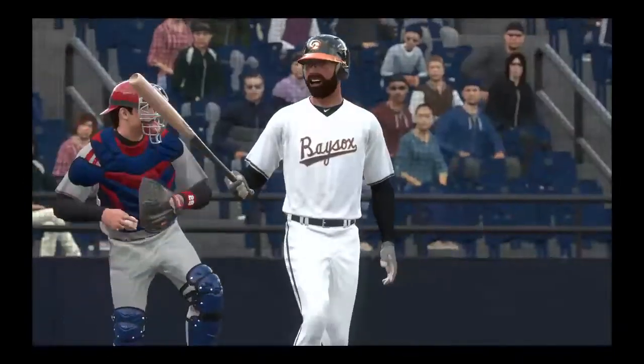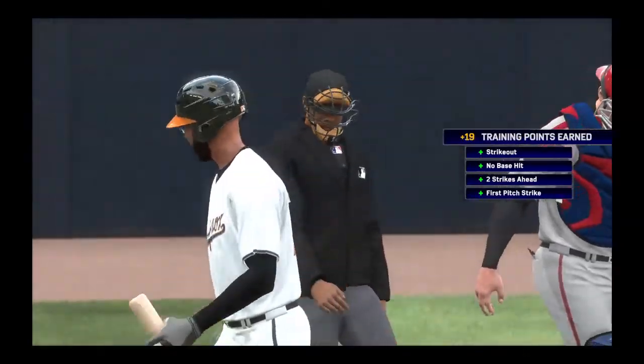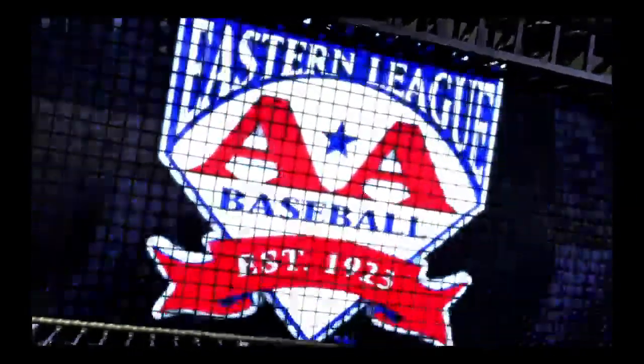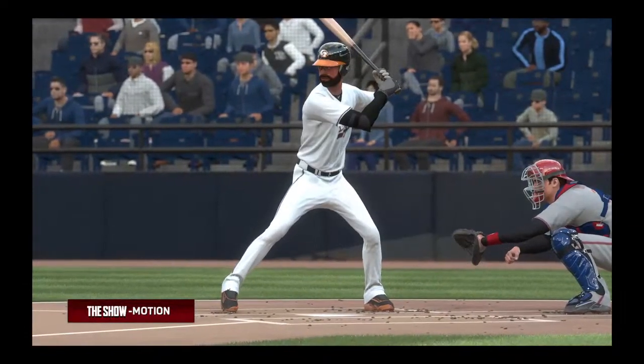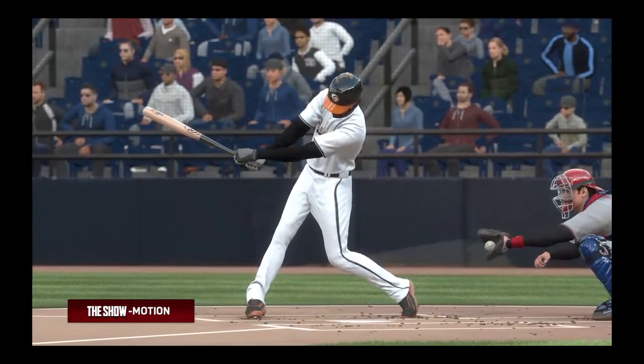And this is swung on and missed. His 5th strikeout already, and there are 2 gone in the inning. Hey, I'm not sure what he was sitting on right there. He might have been sitting on an off-speed pitch, but instead he gets the fastball way late. Had no chance to put that ball in play.